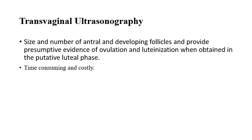Let's now come to the other modality, that is transvaginal ultrasound. Transvaginal ultrasound is a very useful tool, and it provides detailed information about the size and the number of pre-ovulatory follicles, and also helps to estimate when the ovulation occurred.